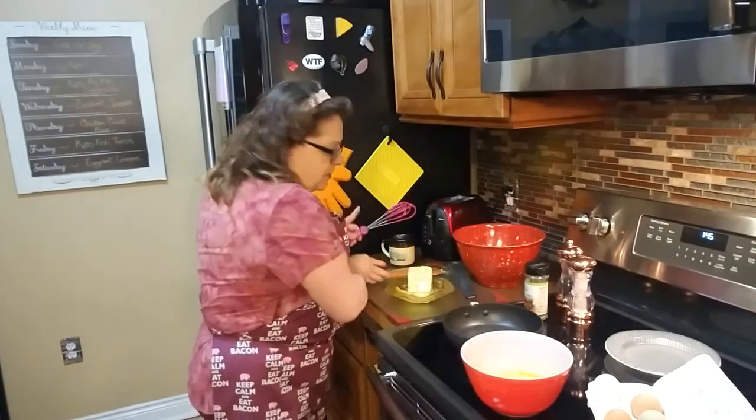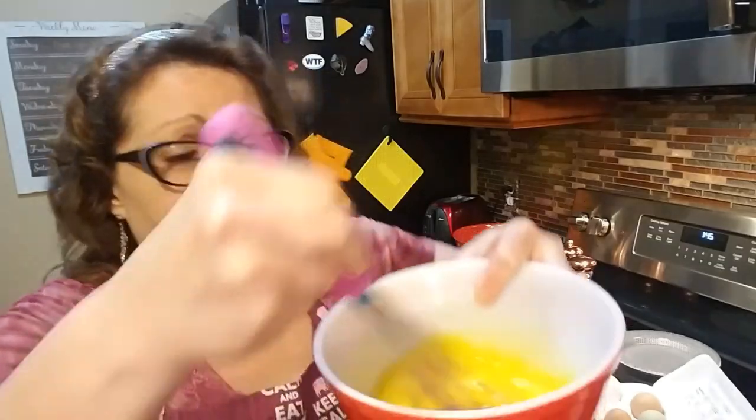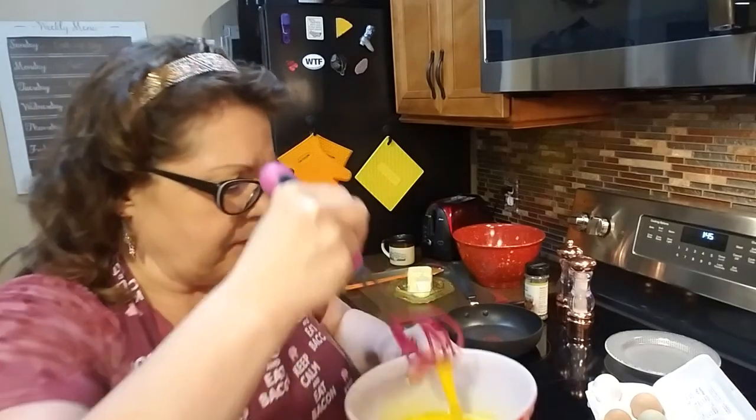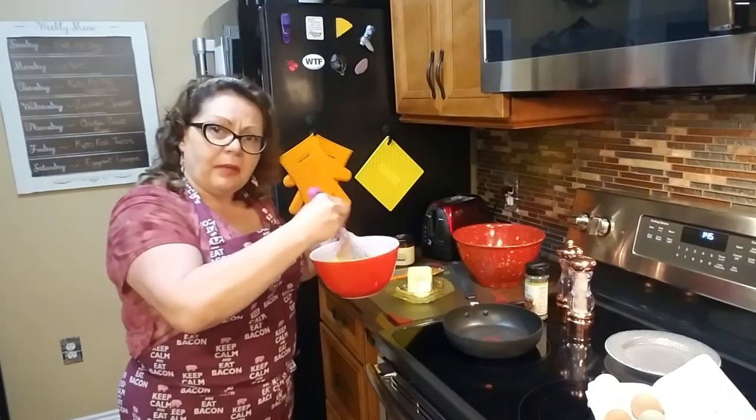Whisk that up first before I add any butter into the pan, because I'm not going to be burning any butter. Although I don't want my heat up so high that it would be burning butter. Look how pretty that is. Okay. That looks good and whipped.